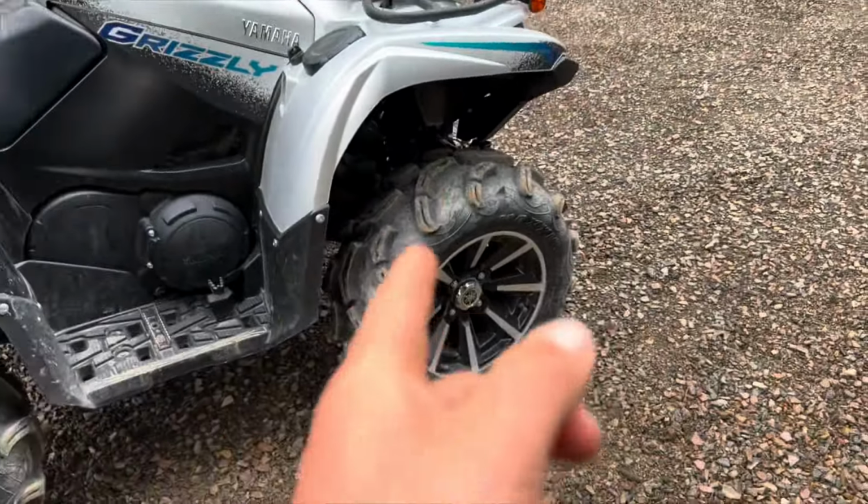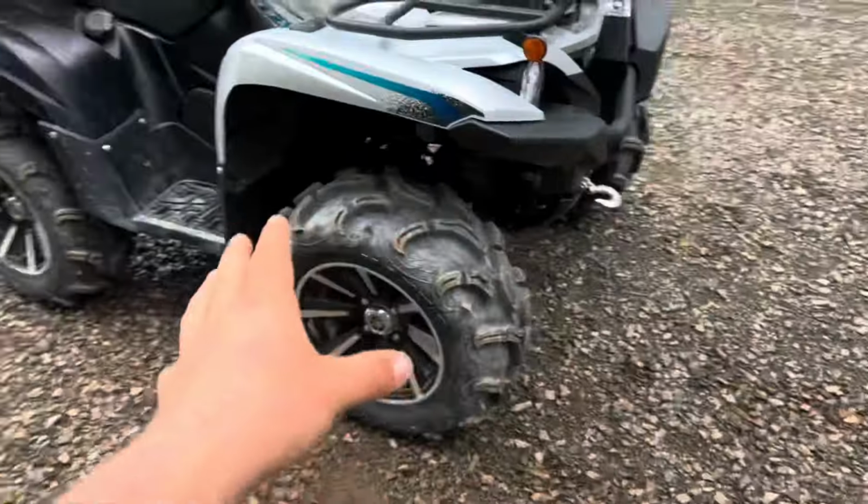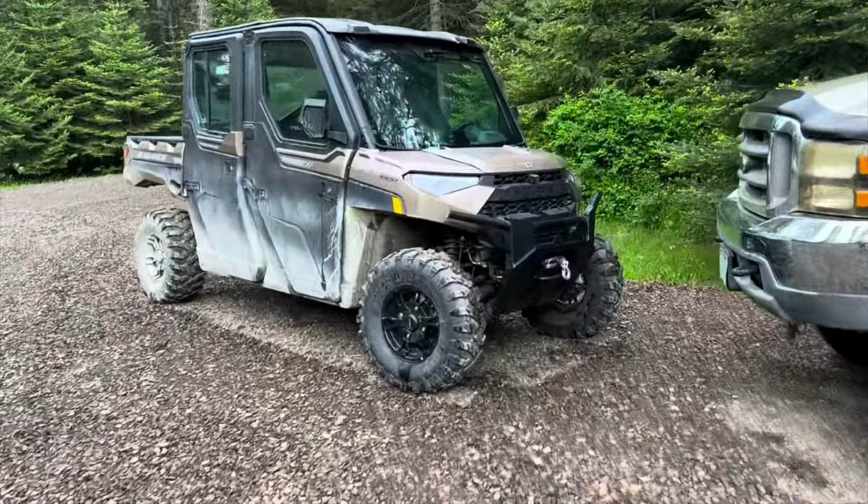I am looking to change the tires very soon because I hate these tires. They throw rocks. I've actually bought those before because I like them for mud. But they're not good when all you do is ride the road.